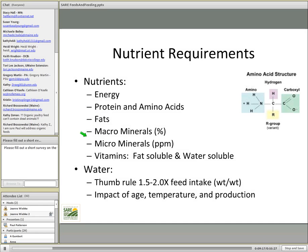Then we've got our fat-soluble vitamins and our water-soluble vitamins. Usually we can put these all into a vitamin and trace mineral pack that's added into the diet and covers these needs. But when I add these all up, it amounts to over 50 nutrients that are needed for the bird on a regular and daily basis.